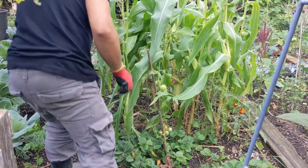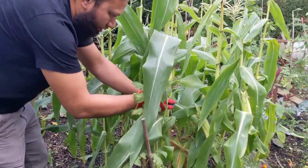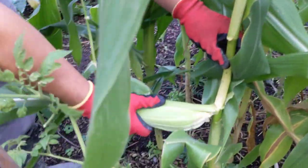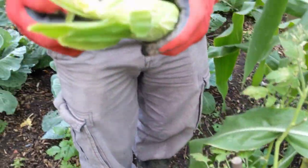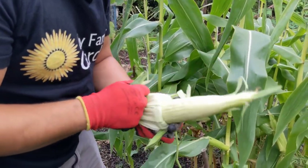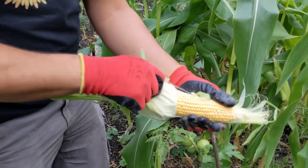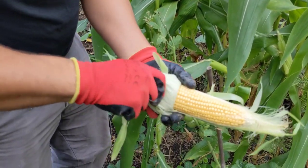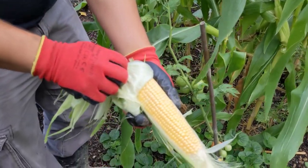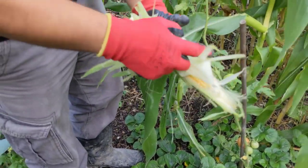We've got more sweet corn. Let's see if it's time to pick these. I think they're ready to go. So the way to tell the sweet corn's ready to be picked is your bristles are going to start to turn yellow, and we come in and just pull that off. And there you go. Look at that for a head of corn. Look at that. Absolutely wonderful.